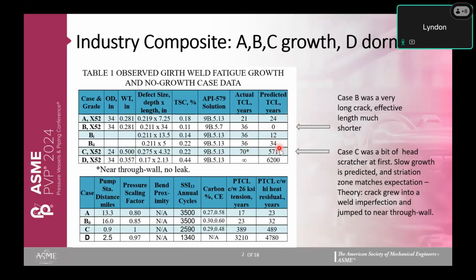And then we've modeled those and applied the AFGROW model to it. And here's the predicted time to leak. Now this case B was a very long crack, and not surprising probably to the audience. Sometimes these very long cracks, they don't really act as long as the lab says they are. There's a characteristic length that really is more defining of its pressure carrying capacity. And so I've modeled those at shorter lengths to get a better correlation, which is a different solution in API 579. API 579 is our governing fitness for service document for pipelines. This is where we get our stress intensity solutions, which are based on finite element analysis.